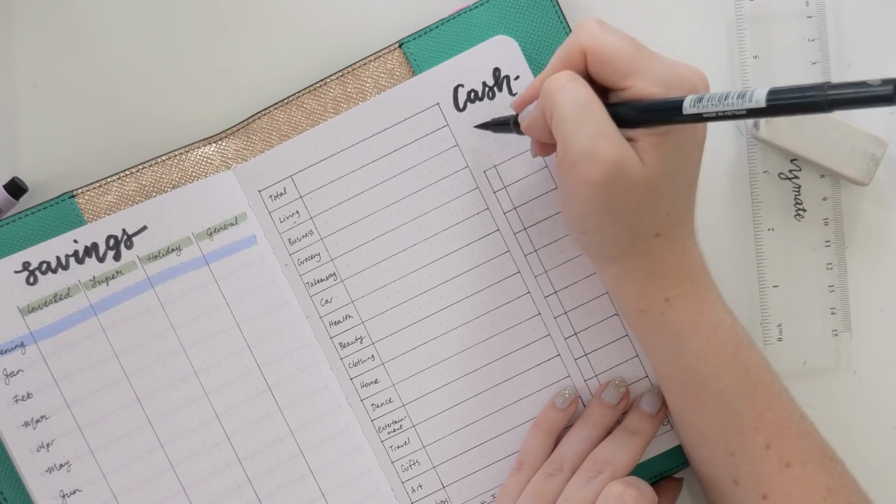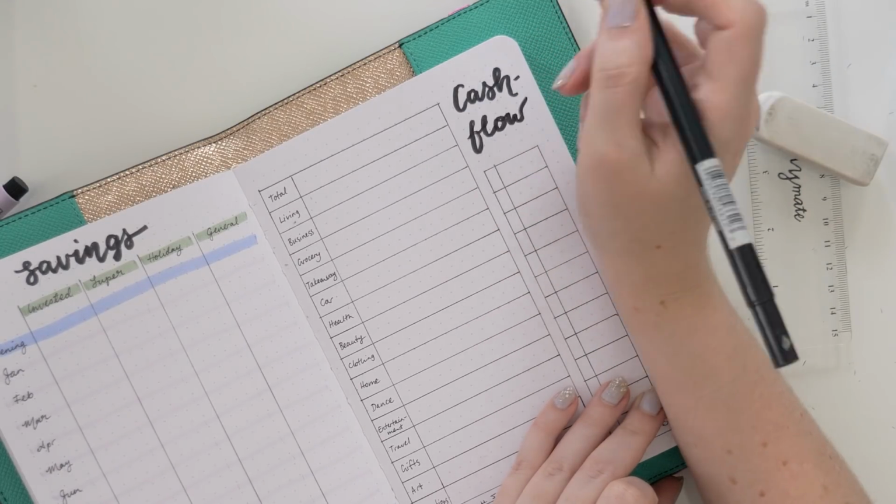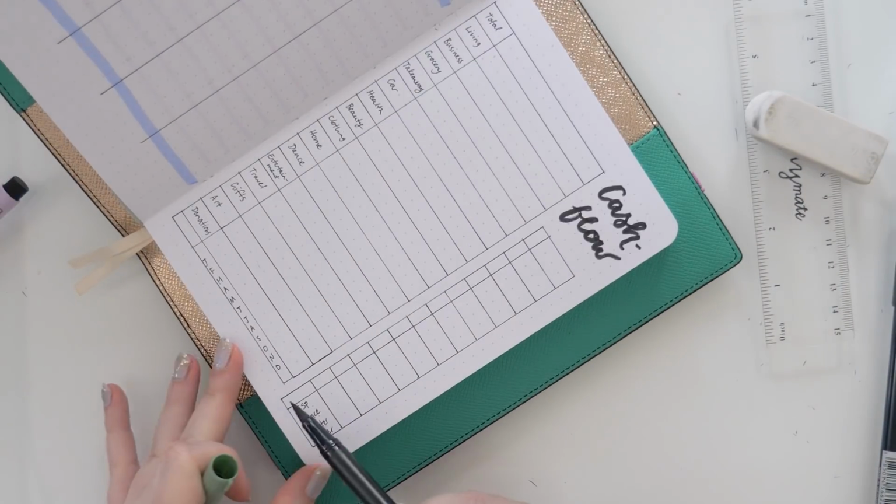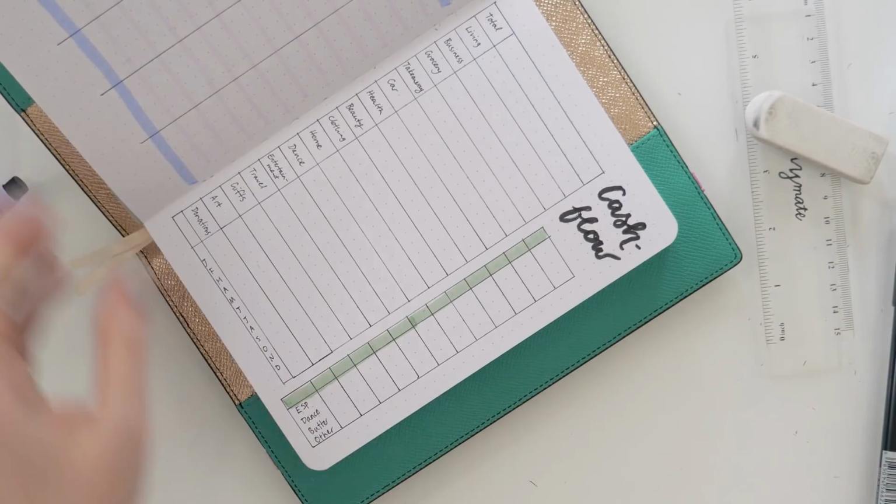I have a couple of different income streams, and so I'm making sure to divide everything up there as well so I can see where my money is coming from, and then on the same page where it's also going.